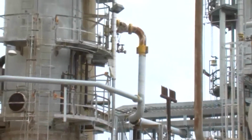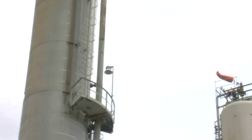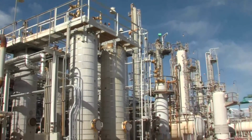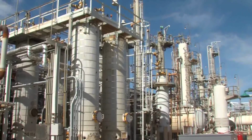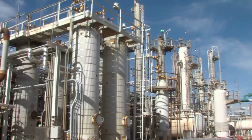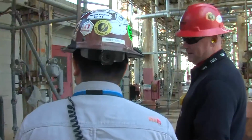Although this section will focus on HF acid and the hazards associated with it, the unit utilizes large amounts of caustic materials as well. HF acid is highly volatile and poses severe risk to both worker health and the environment. HF differs from other acids because of the acute toxicity to exposure with fluorides binding with the calcium in the body. Unlike other acids, which are rapidly neutralized, this process may continue for days if left untreated.